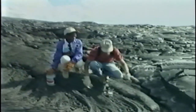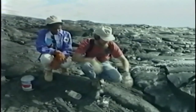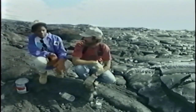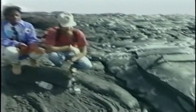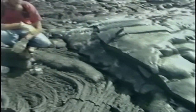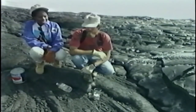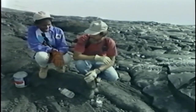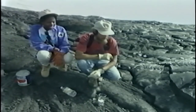Veronica, what's the first thing you notice about the lava flow here? How can you tell the young hot flow from the older cold flow? The younger is a lot hotter and a lot smoother. A lot smoother? Is it glassy? Yeah. How about sound? Do we hear very much? It sounds like breaking glass. Breaking glass and snap, crackle, pop.